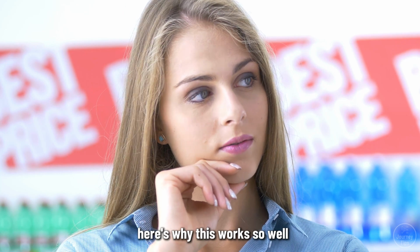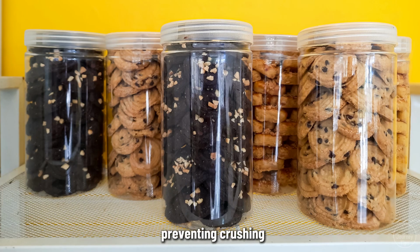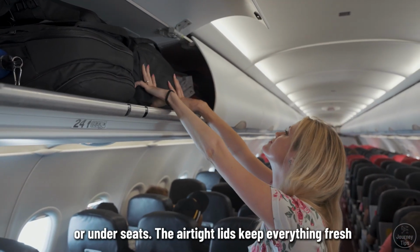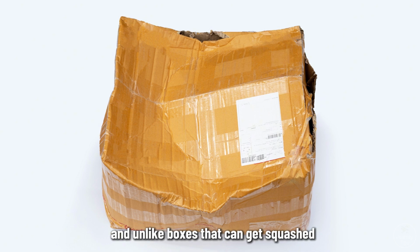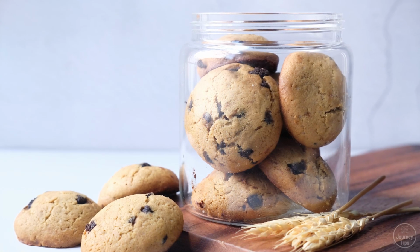Here's why this works so well. The rigid cylindrical shape distributes pressure evenly, preventing crushing even when your bag gets shoved into overhead bins or under seats. The airtight lids keep everything fresh and prevent staleness from cabin air. And unlike boxes that can get squashed flat, cylinders maintain their shape under pressure.